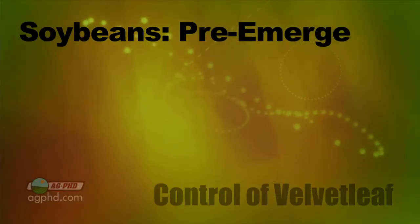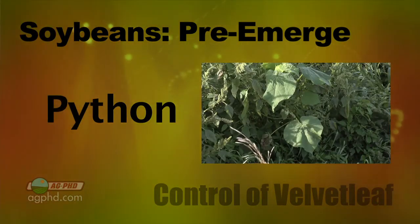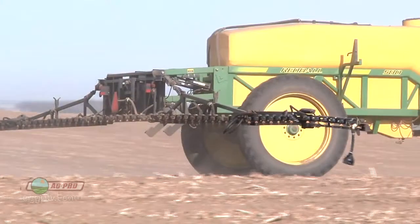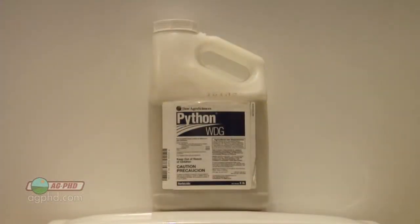Okay, and soybeans, what would you use pre? Well, pre-emerge in soybeans, again, you could use Python. So if you're going to mix Python in with any of your pre-emerge products, Python adds a lot to velvetleaf control, especially if you have high pH soil. It's even more effective there. But Darren, Python's expensive. Well, it certainly is expensive, and you know, not everything's perfect, Brian.